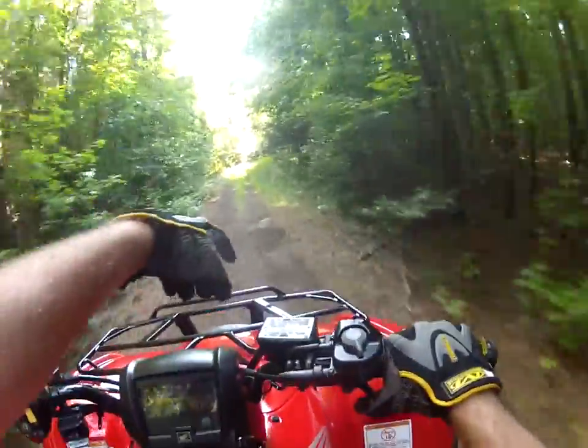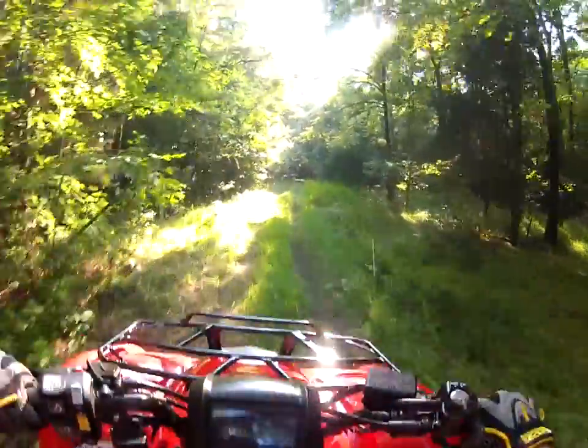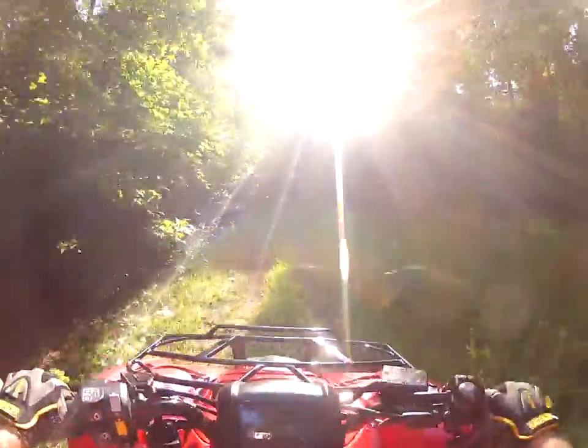There's some four-wheeler tracks though on this section of the path. Somebody's been through here today, I guess.